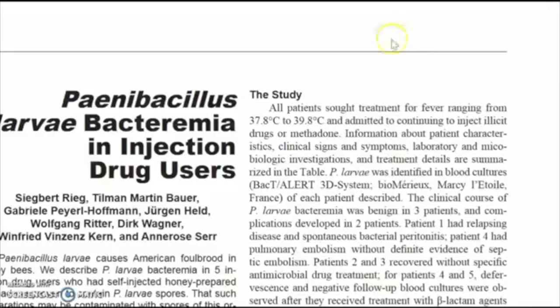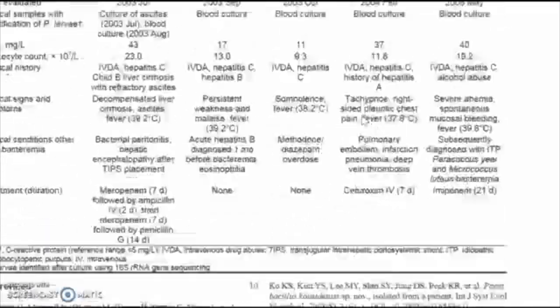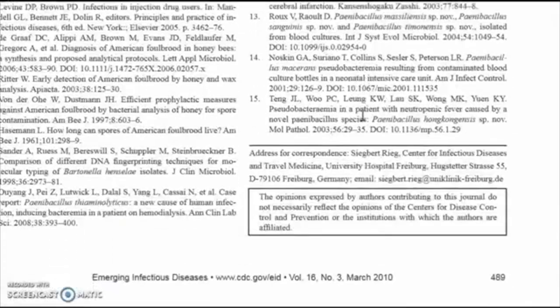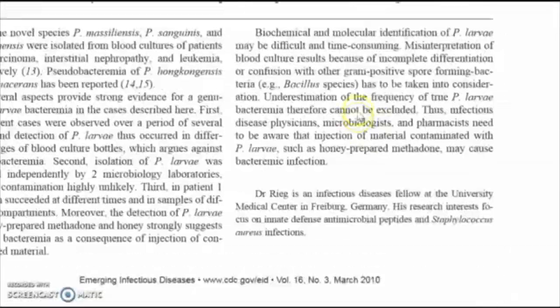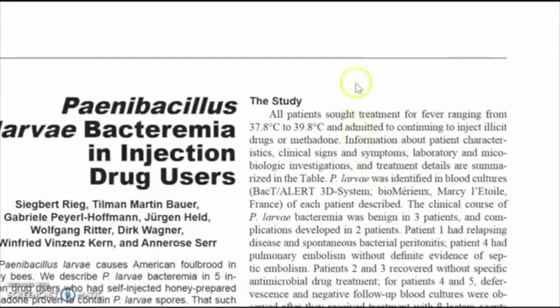Now this is where it gets bad. I've been reading for days now about different studies on this, and humans are susceptible to this bacteria. However, in its original form, it was not seen as being a deadly thing for humans. But what I've got to show you will make you wonder. So let's get to that.